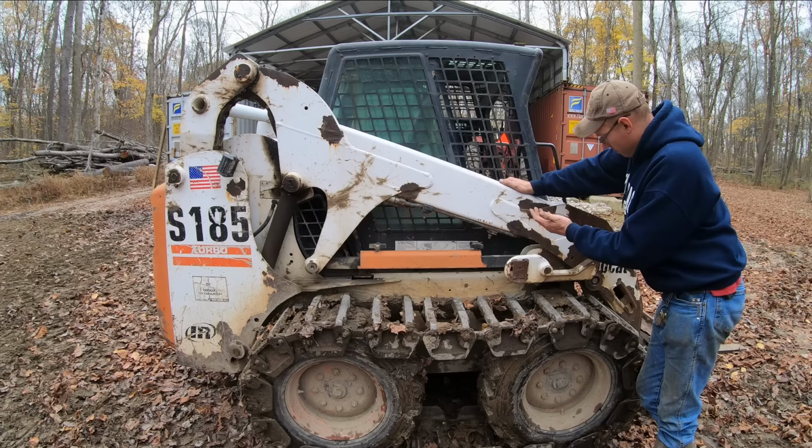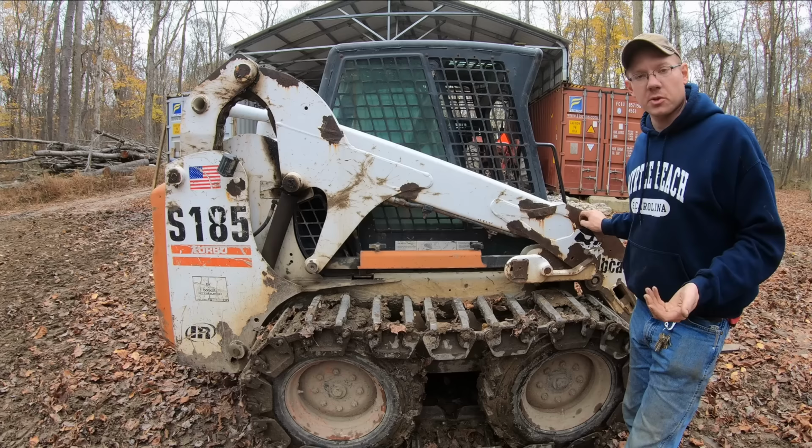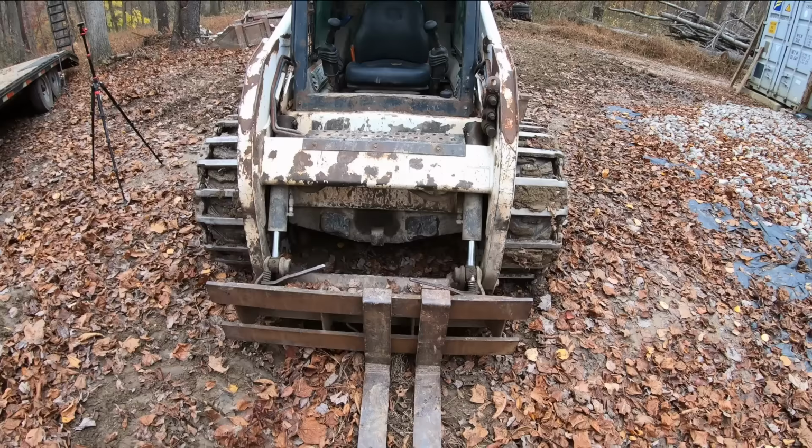This heavy steel is not going to rust away like it would if this was your car and this was bare metal. Your car is going to rot away within a couple years, at least in this part of the country. But heavy steel like this with no paint on it, it's not going to go anywhere for quite a long time. So I guess we'll just start here at the front of the machine and go all the way around at things that I would look at when I show up to look at a machine.